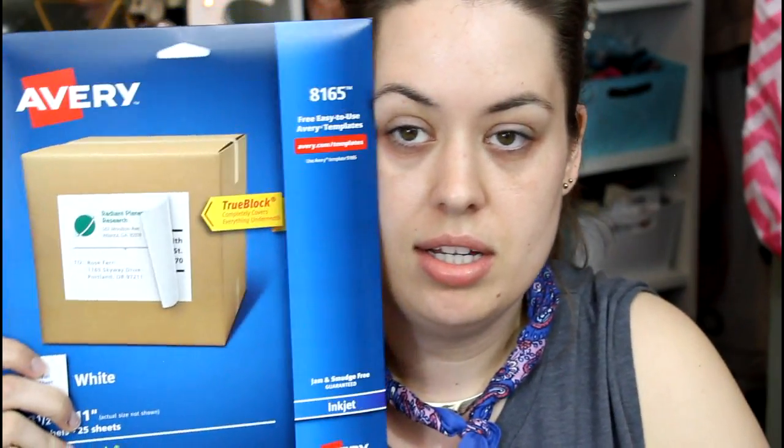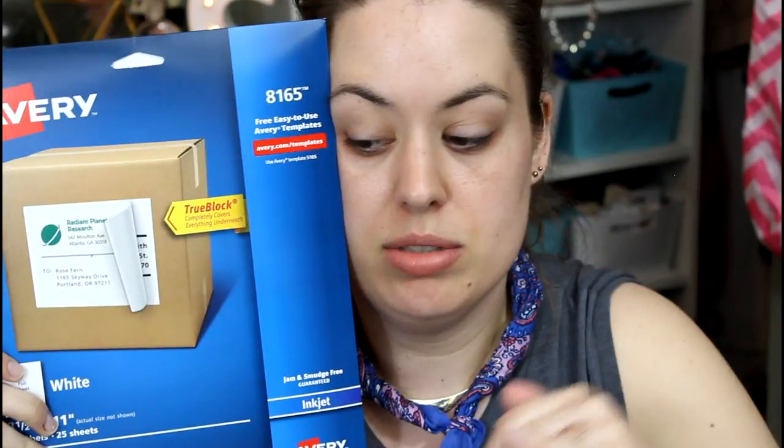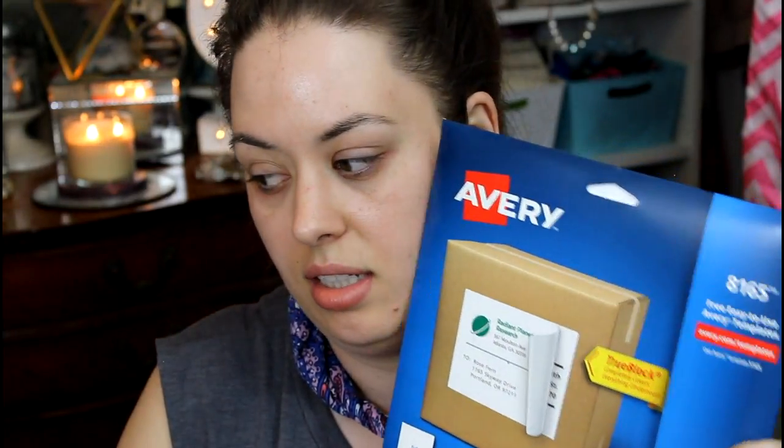So that is those. And then this is a planner supply, but it's like a normal office supply also. Avery sticker paper, 8.5 by 11, so I can print out my own stickers so I don't have to spend money all the time. Yeah, that's it. I haven't used them yet, but I can't wait to use them. I'm really excited.